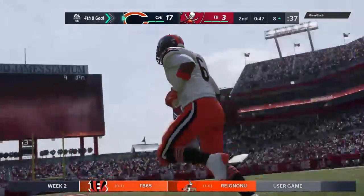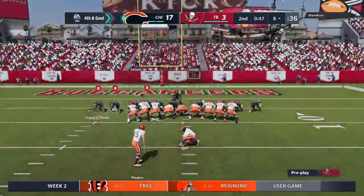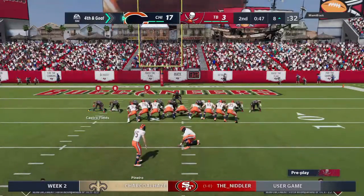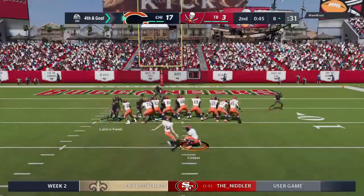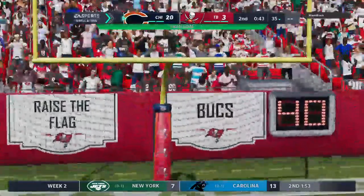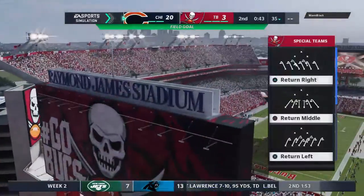Something we haven't really seen much of from him, an incomplete pass. Yeah, last week he finished at 70%. This week he's up over 80%. I don't know how you slow him down. Pass rush is usually the best way because a quarterback on his back usually can't complete a pass.